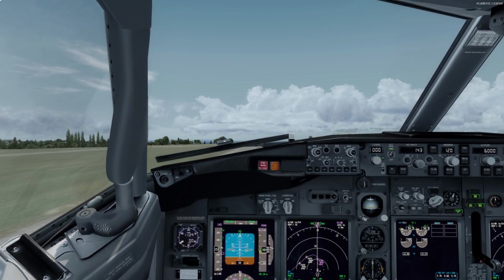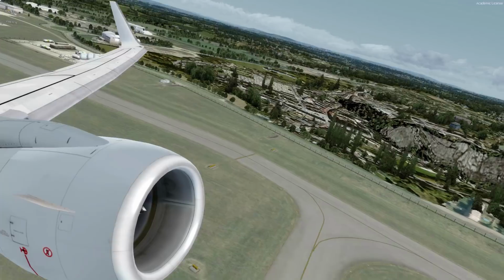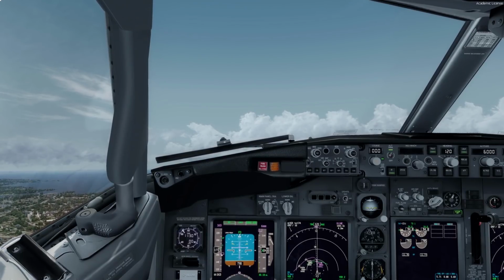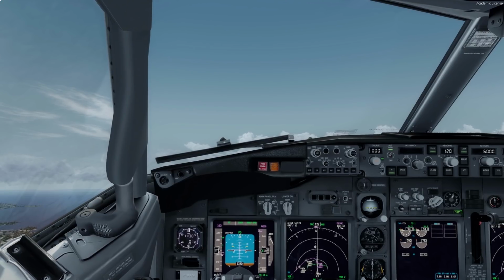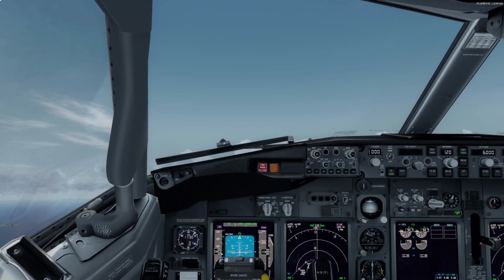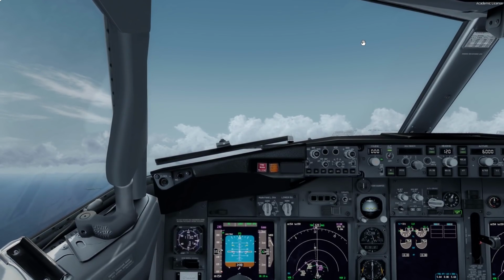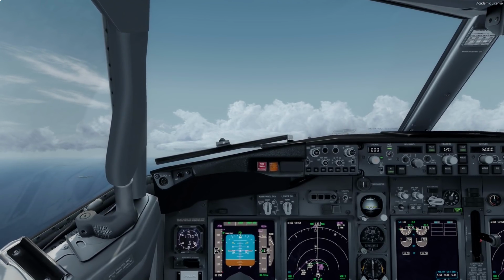Nice controlled rotation, there we go. Positive rate, gear up. Look at that view. Gorgeous. I'm going to try and follow the flight director as best I can, manually. Lock the gear. Auto brakes off. We can switch the engines to normal and the runway turn-offs can come off. Just trying to keep the aircraft following the flight director there. It's a little bit difficult at the moment.